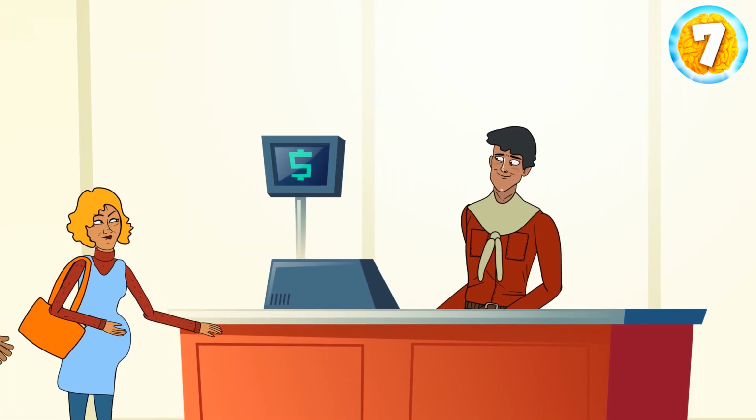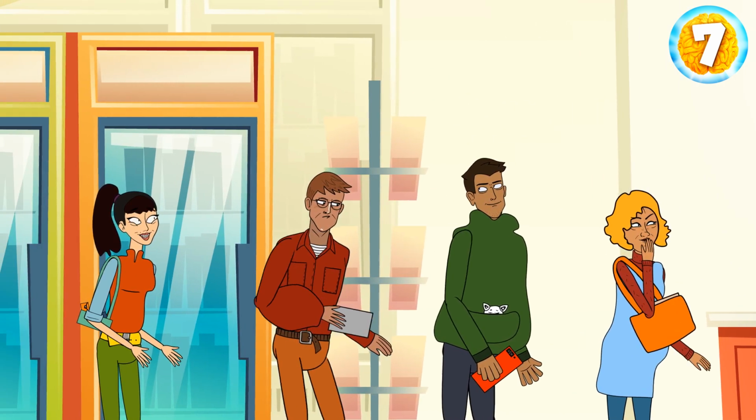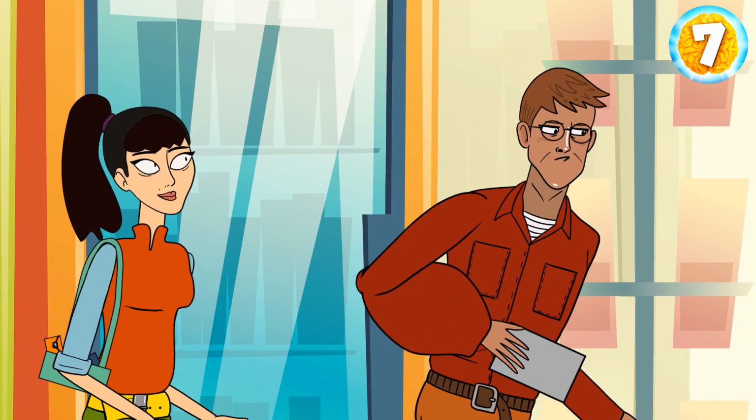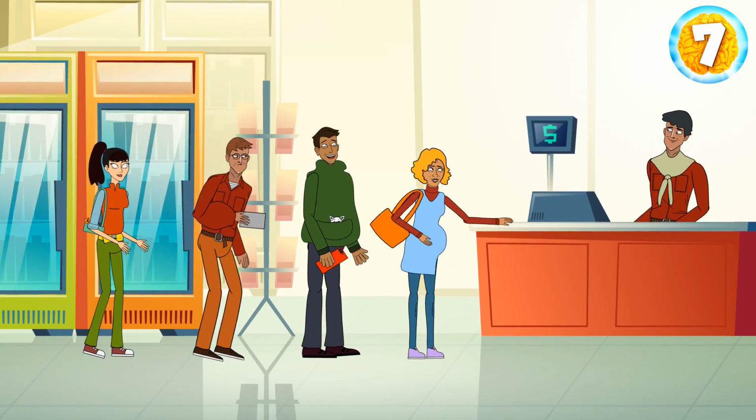Look at this line of people at the checkout in a supermarket. They're all a colorful bunch, but one of them is trying to sneak food out of the store. Can you tell who just by looking at them closely?